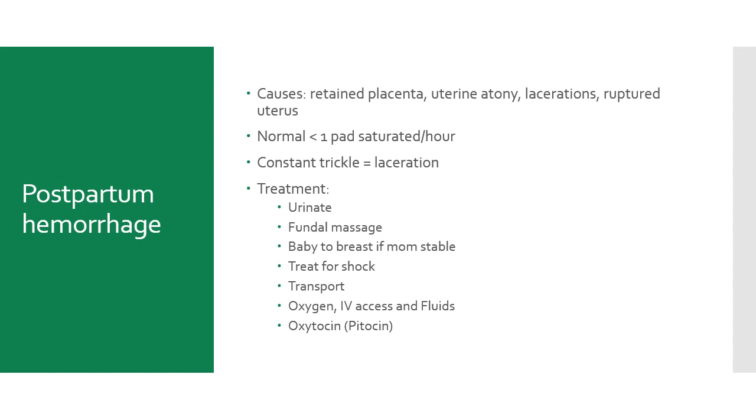So the treatment is to have them urinate, to massage the fundus, and again, you're going to support that lower uterine segment first, and then you're going to massage the fundus to get it to contract, to become more firm. And this isn't just a two or three time thing. You're going to do that for up to 15 to 20 minutes to make sure that it's tight.